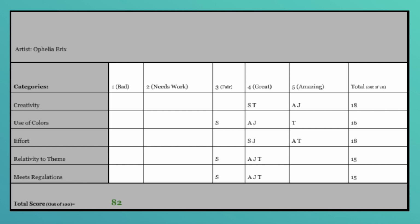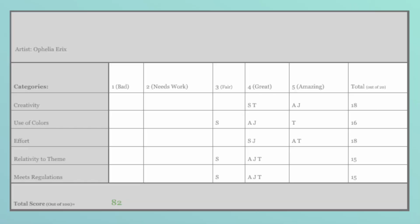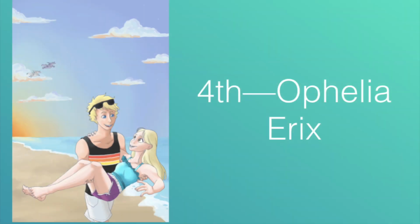This could just be seen as a Keefe and Sophie scene at Havenfield, whatever. We really want to up that. It is summer. Meets regulation, you also got a 15 out of 20. You meet regulations. All those scores add up to an 82. Congratulations. Again, we will talk about the voting later. Now, third place.